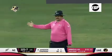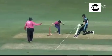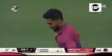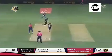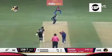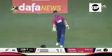Starts with a no ball and a chance of a run out. Was there a direct hit? If that was slow, short, and that's the bread and butter for dot ball.